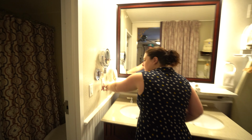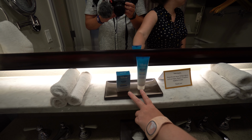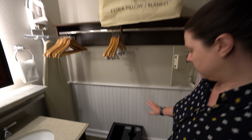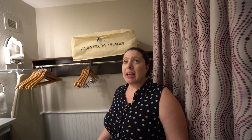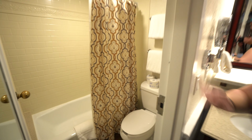Oh, look, you've got little lights, and you know where your plugs are. That'll help you in the night if you need to go to the restroom. H2O, which is good because they're not doing that after this year. We have hanging space, trash and recycling. This is very similar to our room in Caribbean, it's the same layout, just a bit fancier, a bit nicer. There you go, your favourite room.